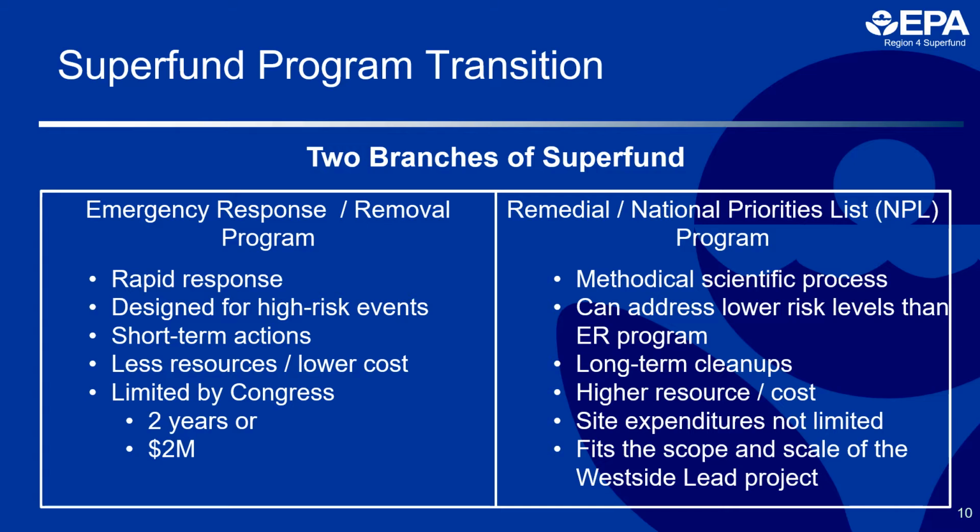And so I've listed out the differences between the two programs here, and you can see how the ER program is really designed to be a short-term project. In fact, Congress wrote into the law time and dollar limits on our authority to act, fully expecting longer-term sites to follow the NPL pathway.